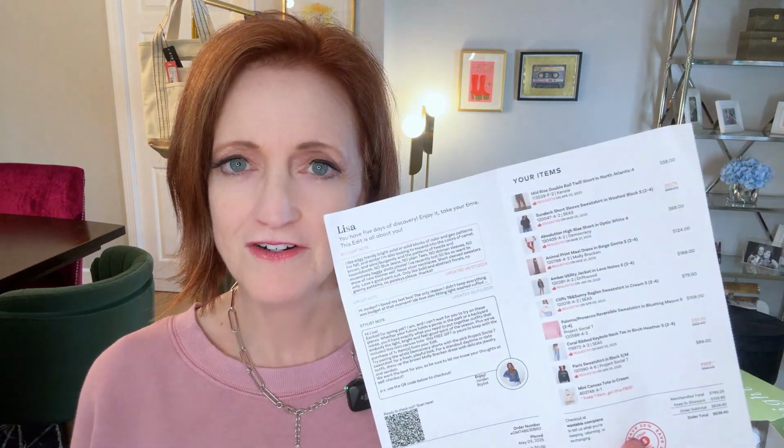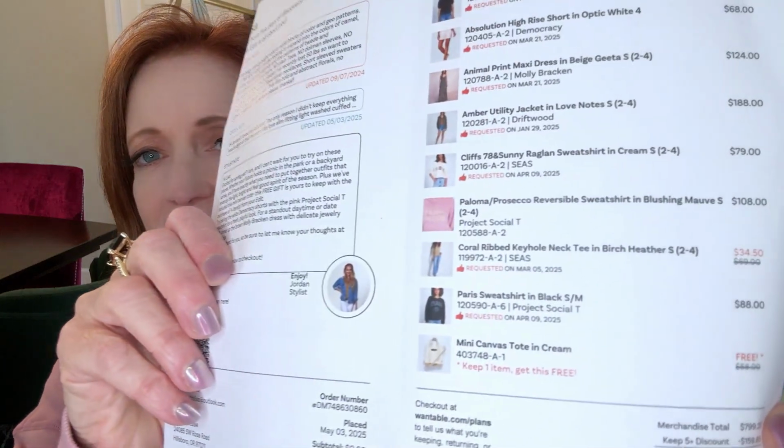So I am wearing the Paloma Prosecco reversible sweatshirt in blushing mauve, $108. And I'm wearing these great Vervet shorts that I opened up. Couldn't find them on here because they're not on here. Instead, there is the Paris sweatshirt in black, size small medium, $88. I'll show you the picture here.